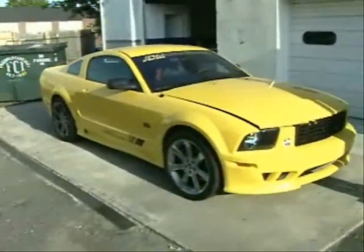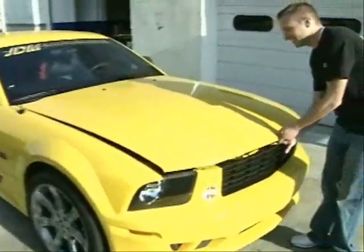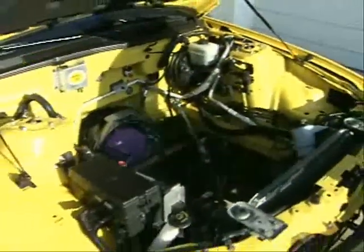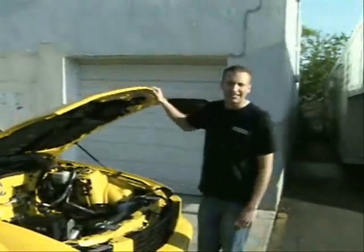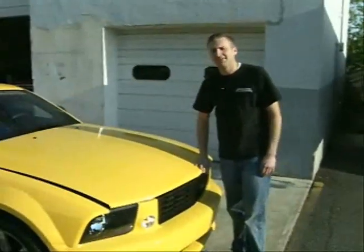Okay, we're over here with my Mustang where, as you can see, it's still lacking an engine. We're putting a new motor together for it right now with just the last remaining hours left before the race. It really is crunch time.